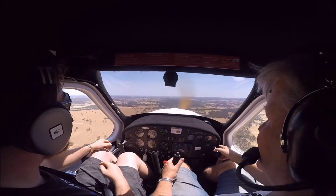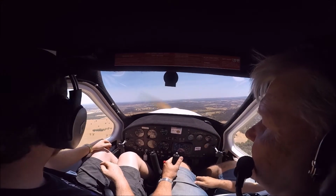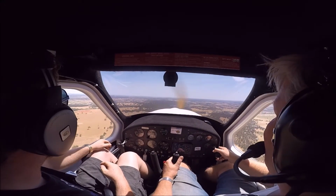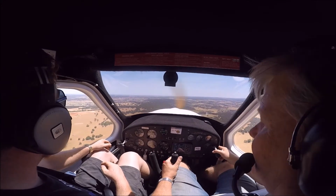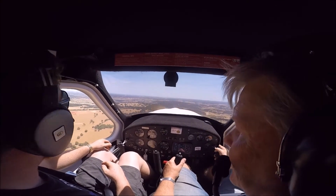Maintaining 1900 feet as we go downwind. We can now look for traffic, and we don't have any problems. We're not getting too close to the runway. Nice bumpy day today, so there's a bit of thermal activity about.